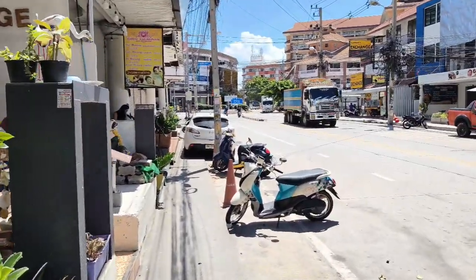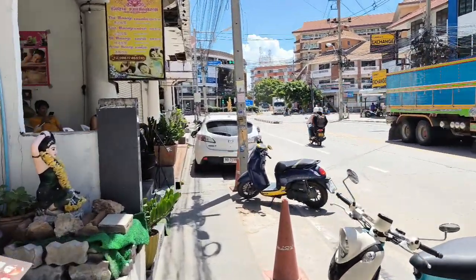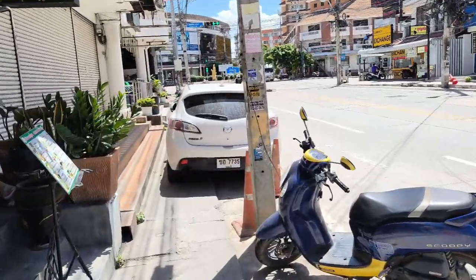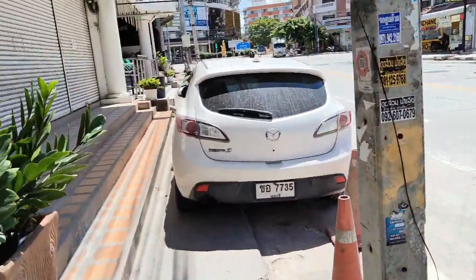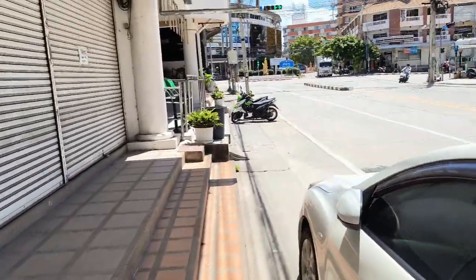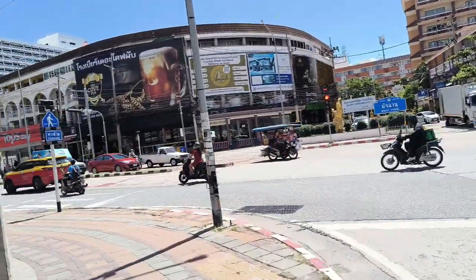So the plan today is to go to the Central Mall in Pattaya. So in order to do that, we have to catch a Baht bus. We're going to show you what that's all about. I think we're going to the left here.